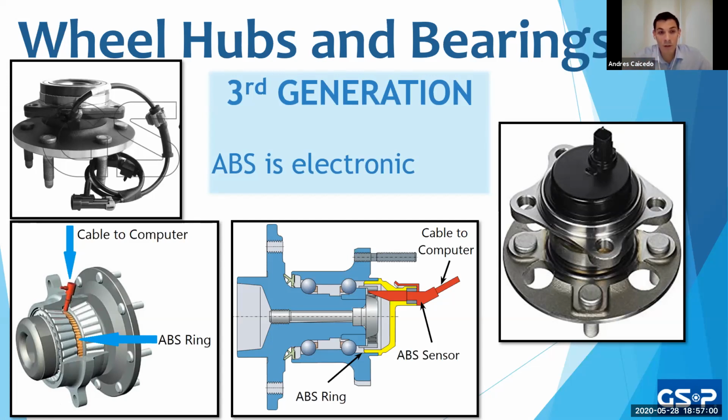But the ABS for these third generations is also going to control something called the traction control system. This is more evident in four-wheel drive cars. Why? Because the traction control does just that, controls the traction of the vehicle. When the computer senses that the wheel is slipping, we're accelerating and not going anywhere, the computer is going to tell the wheel, hey, you're getting too much power, cut it out, and the wheel will stop turning.